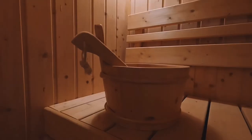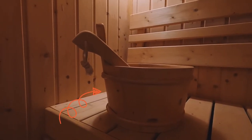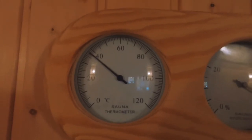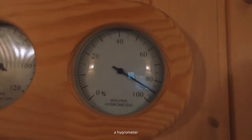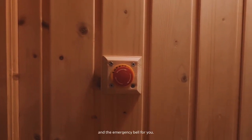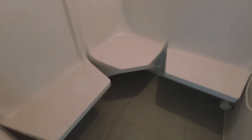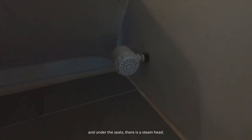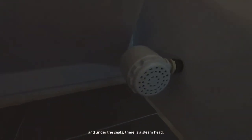Inside the sauna, there are the sauna rocks, a water bucket, a ladle kit, a sand glass, a thermometer, a hygrometer, and the emergency bell for you. The steam room has three seats, and under the seats there is a steam head.